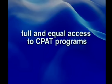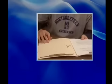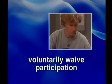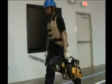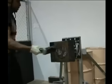These standard operating procedures provide full and equal access to the CPAT program and will improve your success rate on the test. If you feel you are ready to take the test and don't need to attend the orientation sessions or practice runs, you may choose to sign a written waiver, acknowledging that you voluntarily waive your participation in these sessions.